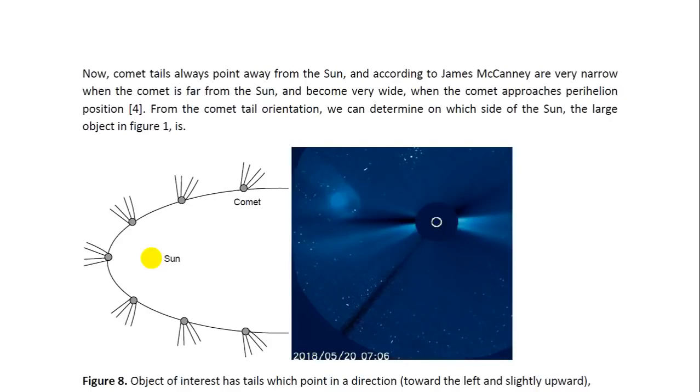The previous article I have written was about that, about the fact that the sun goes dark and what the implications are. Now, comet tails always point away from the sun, and according to James McCanney, are very narrow when the comet is far from the sun, and become very wide when the comet approaches perihelion position. So this is the reason why it looks like there are more than two tails. It develops, it's very wide, it's possibly coming from two different nebula cloud regions, and they become wide like this.